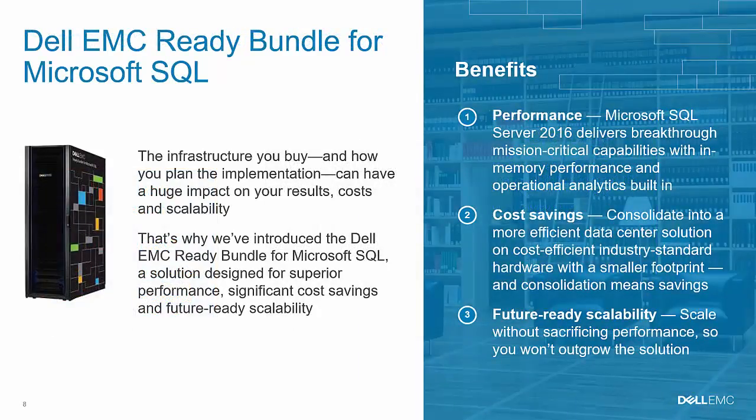Those needs can be addressed with the Dell EMC Ready Bundle for Microsoft SQL. It's a solution designed for performance, cost savings, and future-ready scalability. Over the past decades, successful companies have increasingly turned to Dell EMC to support their mission-critical workloads, including database and business intelligence applications. The Dell EMC Ready Bundle for Microsoft SQL is another example of how we satisfy customer needs with focused solutions. We provide excellent performance.